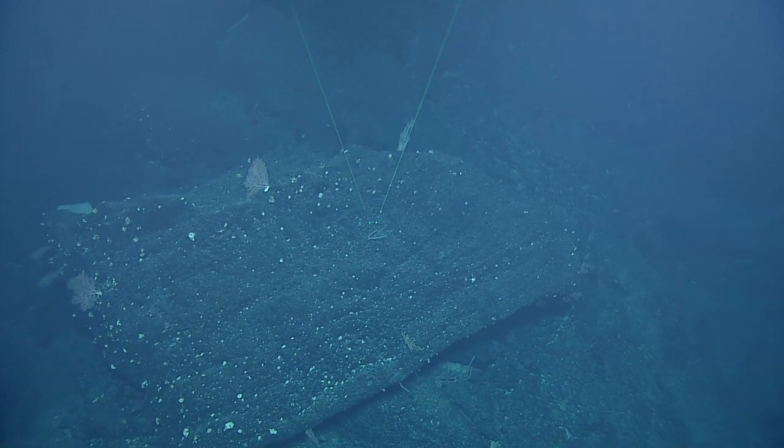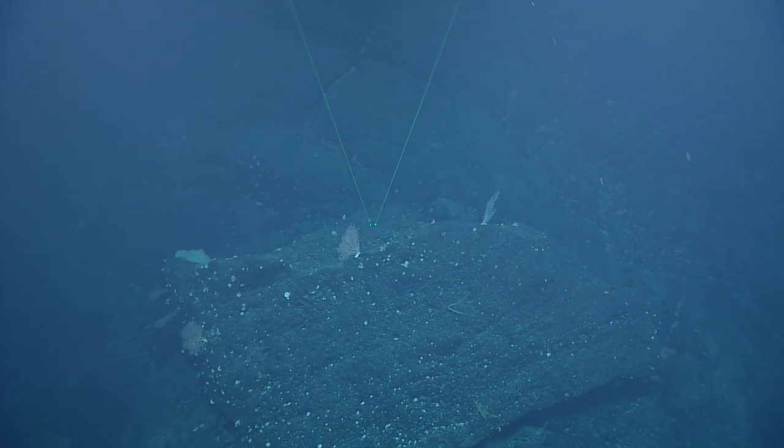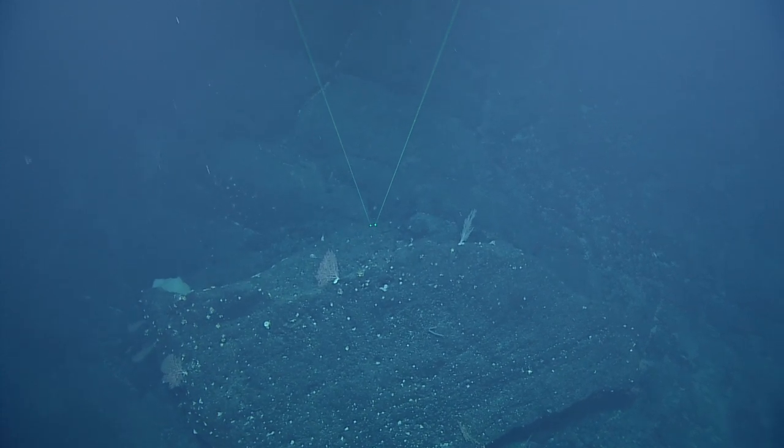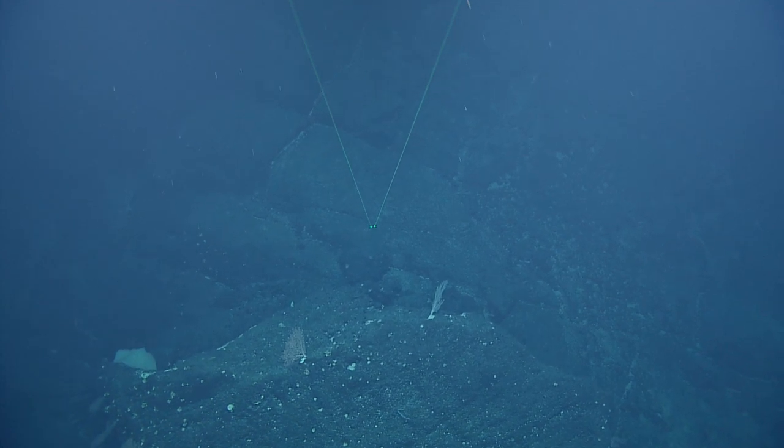The slope's starting to fall away. Cool. Yeah, a lot of metals in that crust. Well, it depends on what you consider precious. This one's ending. Maybe let Atalanta settle.